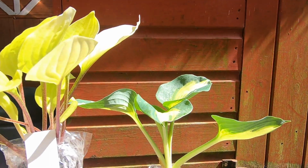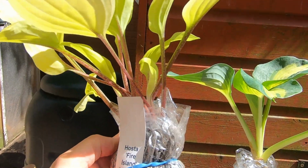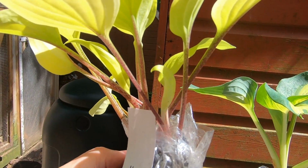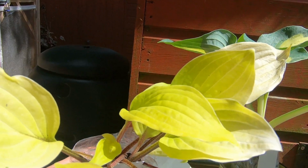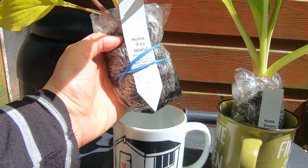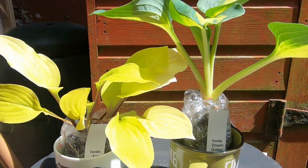This is the first one. It's called Hosta Fire Island, and the thing I like about this is that the stems will get really quite red. You can see they're certainly dark at the minute, and then you've got this very light coloured foliage, so I think that will stand out. It's a medium-sized hosta, so it will grow bigger than what you see there, quite substantially so.